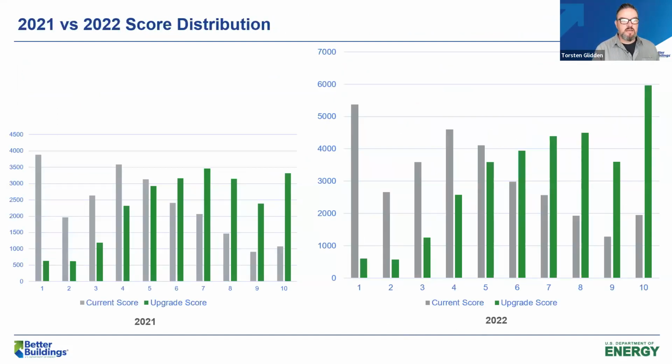Just real quick, this is an indication of the current score and potential upgrade score of the homes. Year over year, there's not a huge difference. What's interesting to note is that when we moved from all recommendations having to be discretely 10-year payback cost effective, to a system where the package needed to be cost effective, so not every single measure necessarily, as a package they were more cost effective. We did get a slight bump on the high end of the scale between how the home is today, the current score, and the upgrade potential score.